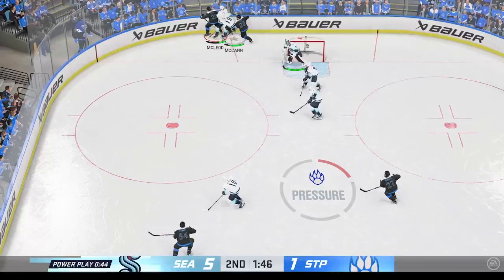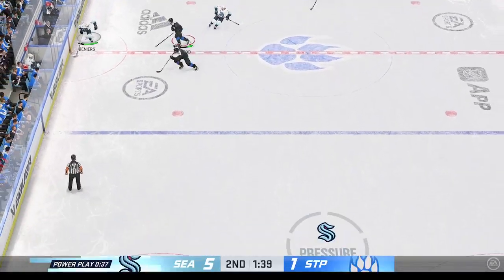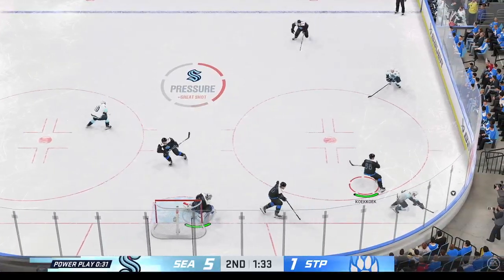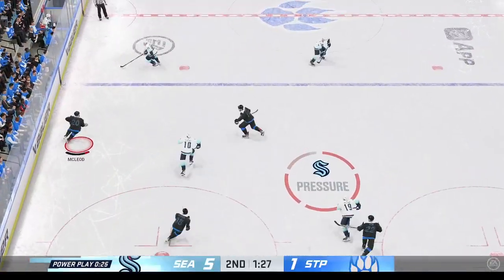Solid hit on the play, and that knocks the puck off his stick. Seattle's got a hold of the puck now. Through the neutral zone, picking up steam, blazing in on the breakaway. You gotta love these one-on-one battles. In particular, the goaltender, so aggressive, tracks the puck and makes the save.